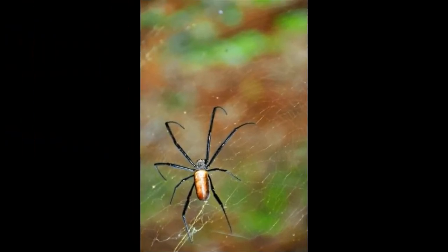Banana spiders, did you know? An interesting fact about banana spiders is that all of them have been observed to have a great fear of cockroaches. Golden silk orb weavers are known as the common banana spiders. They are also known by other names like heather banana spiders and giant wood spiders.